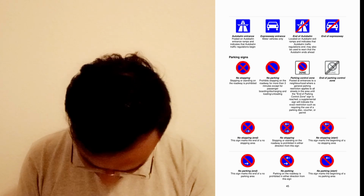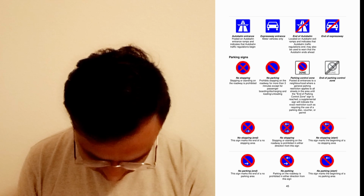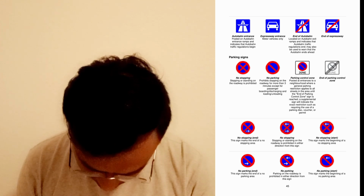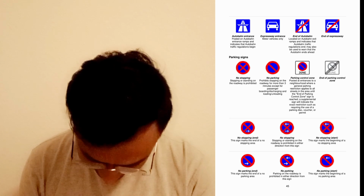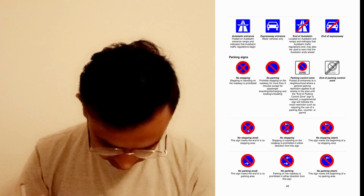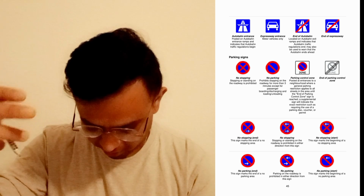No stopping. Stopping or standing on the roadway is prohibited in either direction from this sign. No stopping start. This sign marks the beginning of a no stopping area. If it is a circle with a cross and the arrow pointing to the bottom, no stopping ends. If the arrow is on top of the cross, no stopping starts. This sign marks the beginning of a no stopping area.